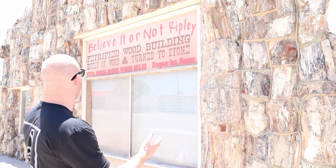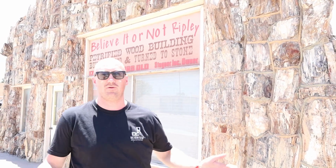I love this thing. Made it to our very first stop here on day number 2. We made it to the little petrified gas wood station. I don't even know what this is. Petrified something. Anyway, we made it here. We've been about 200 miles so far. The truck is actually doing fantastic. Really driving well. The coolant temp has been rock solid at 208 degrees.